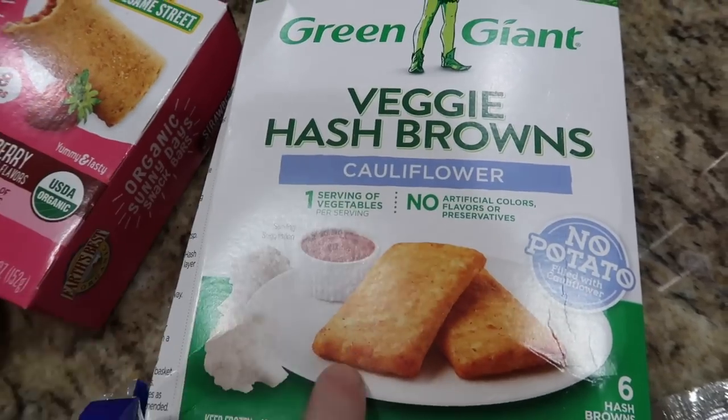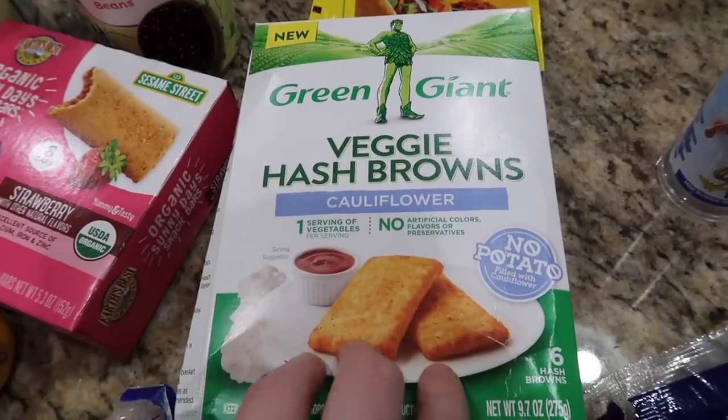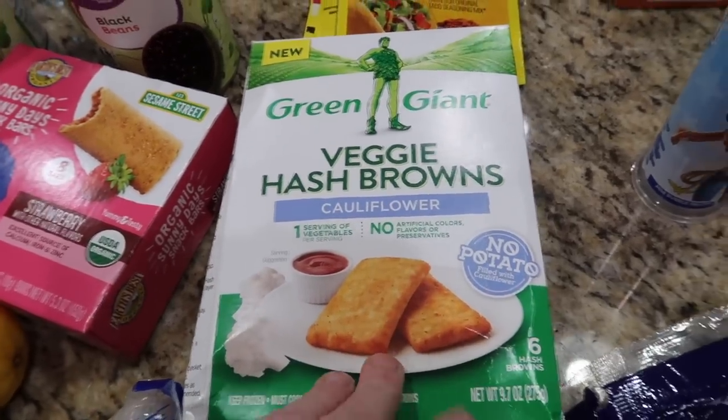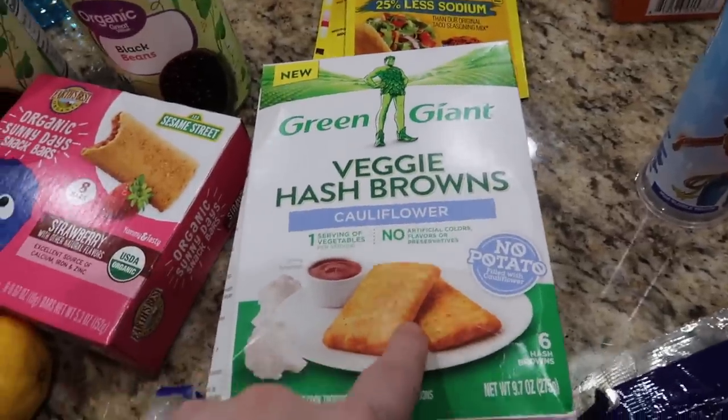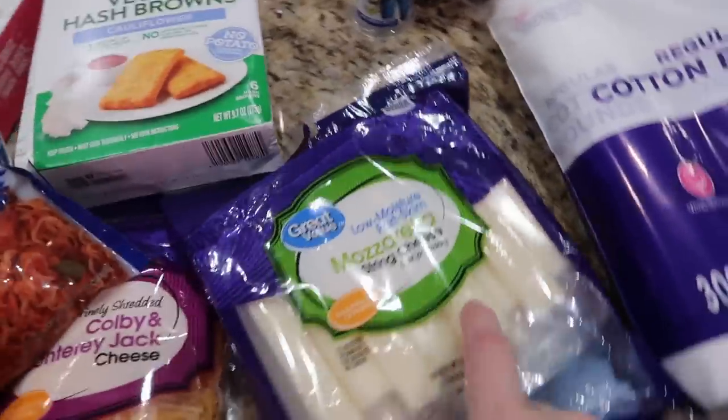We've never had these before. They are veggie hash browns, so there's no potatoes in them. It's all cauliflower. So we're gonna try these. The girls are gonna try them, and I'm curious to see how good they are. I hope they like them. Cotton rounds to take my makeup off. Cheese sticks. The babies like these, and so does Avery.